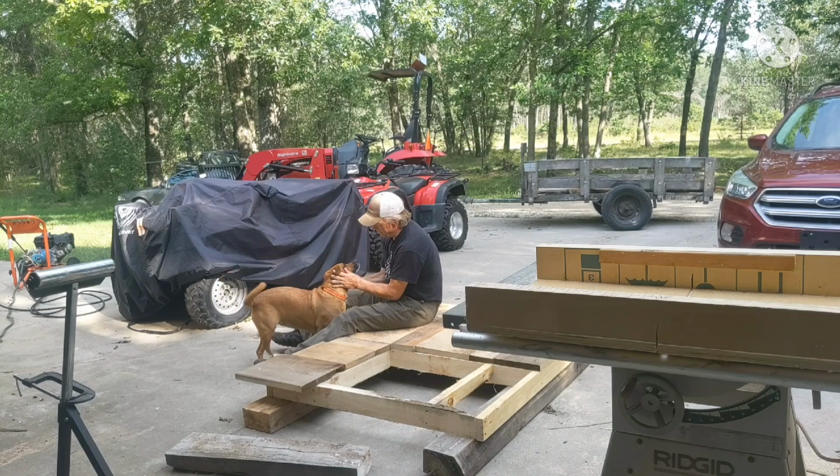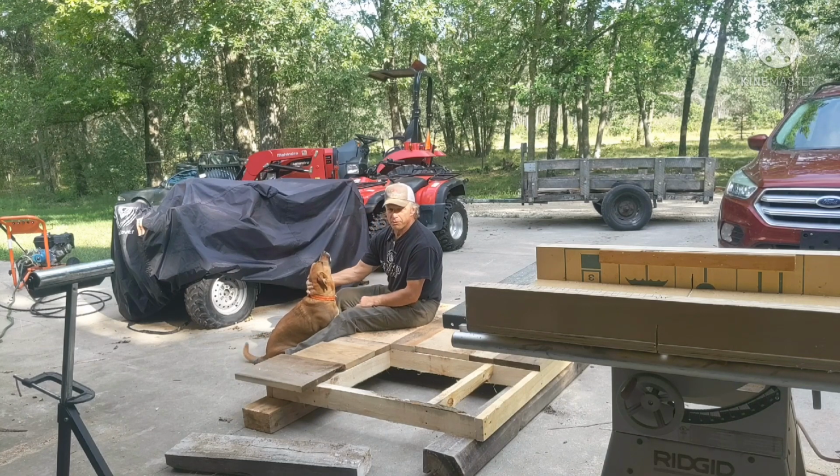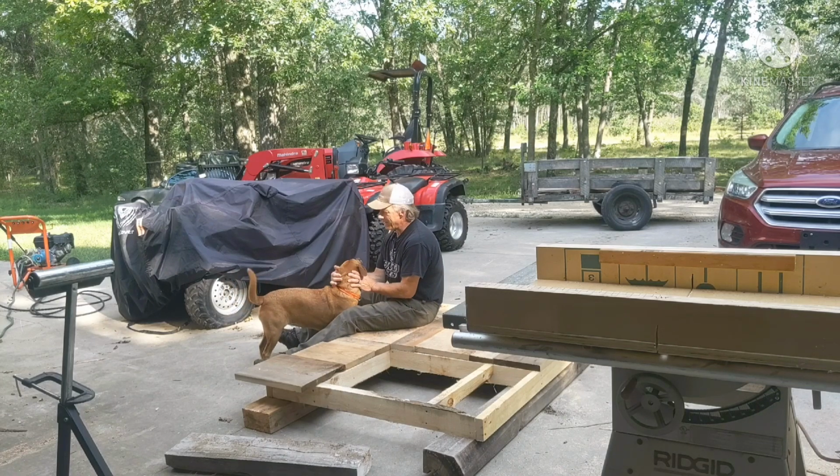6 year old. We're not sure what she is. She's been a great dog for us. But anyhow, sorry about the mess out here. I'm in front of my battle lab, my wood shop, my garage. It's a mess right now, so I'm probably not going to show too much of that.